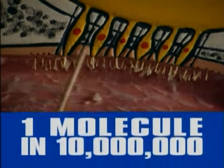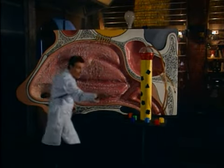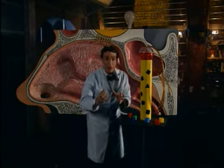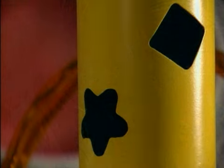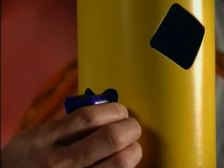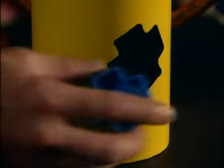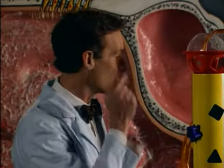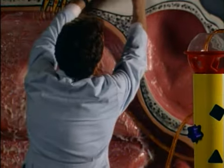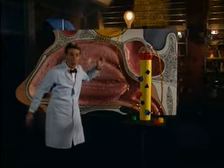They can detect one molecule in 10 million. Wow. Here's how they work. Different molecules have different shapes, and our smell cells can detect those shapes. Sometimes they fit perfectly, and you smell that molecule right away. Other times they don't fit so well, and you don't smell the molecule as strongly or not at all. Now, we recognize different patterns of chemicals as different smells. Then our smell cells send a signal through our olfactory nerve to our olfactory bulb, the part of our brain that recognizes smells. It happens just like that.